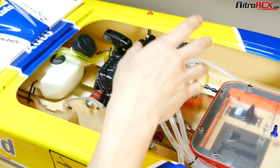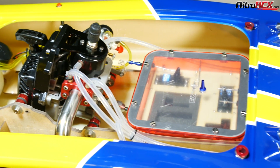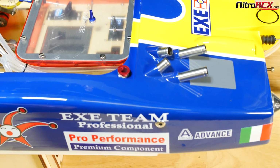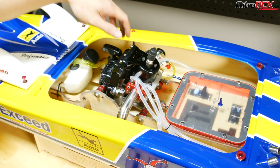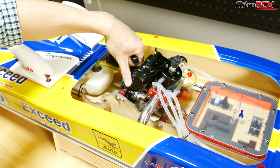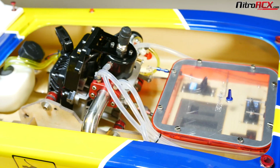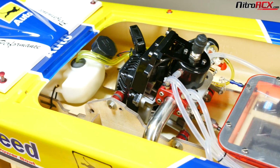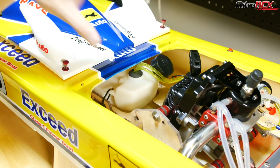That's to keep this engine nice and cool. And then that water exits from the port side of the hull, as we mentioned earlier, through that aluminum hole. This is a pull start system. It's right here. Basically pull that pull starter to start that engine up. Notice the fuel tank is sitting right in the center for perfect balance. And it's also supported by balsa wood structure.